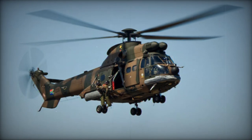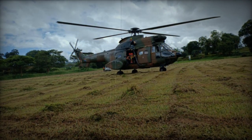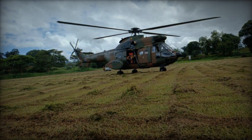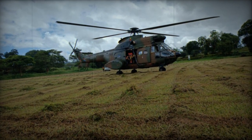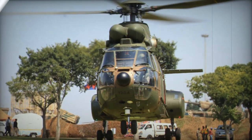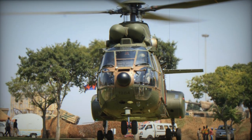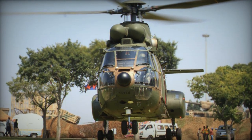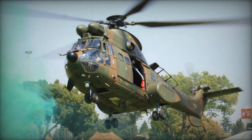Currently around 35 of these helicopters are in service with the South African Air Force. The South African Air Force was the largest operator of the Aerospatiale Puma outside France. Sanctions imposed on South Africa encouraged the local aviation industry to become self-sufficient. A secret and complex operation was launched to acquire components of these helicopters from abroad. This secret operation involved a number of companies.